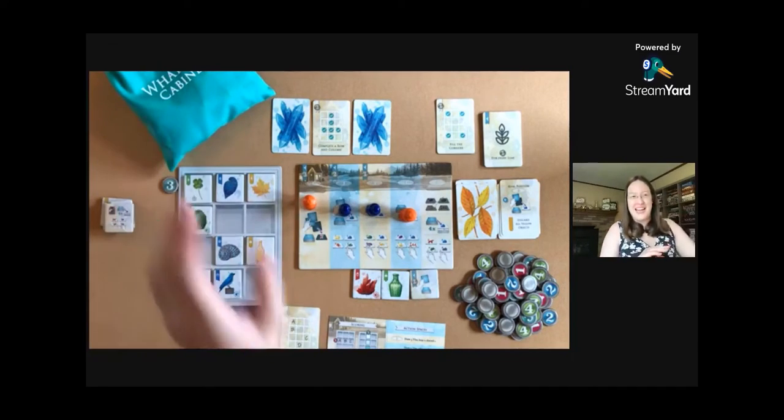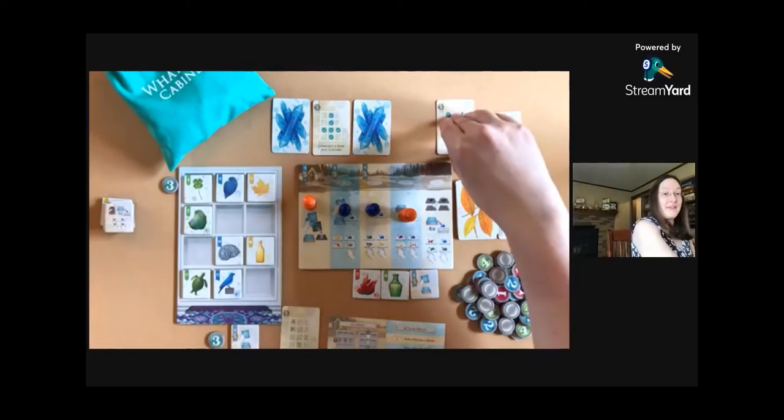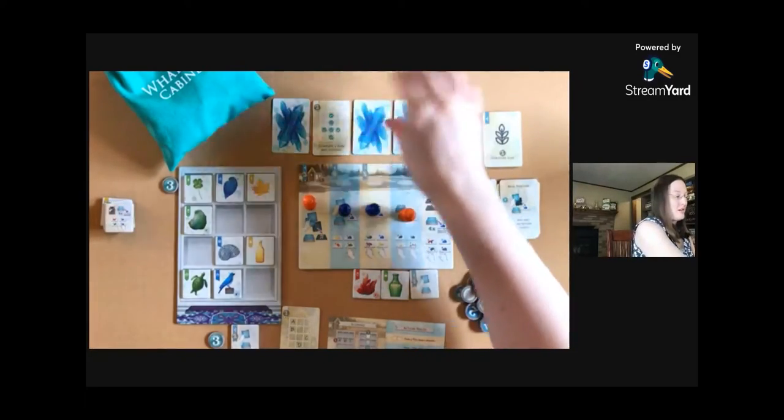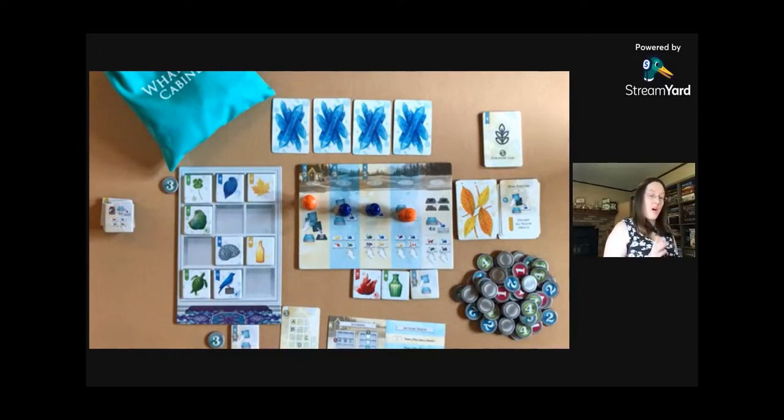We do not want red. No, thank you. All right. So that is the end of the round again. So I'm going to have to flip over two curiosity cards. And of course, that means no more. I still got one. So I'm not too upset about that.